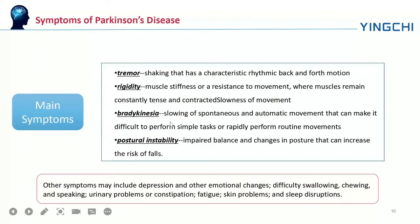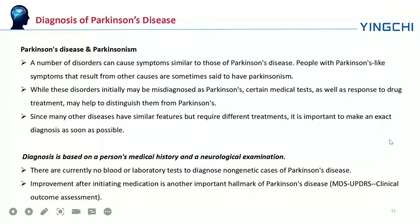These are some main symptoms of Parkinson's disease. As you can see here, most of them are motor symptoms, such as tremor, rigidity, bradykinesia, and postural instability, and other symptoms, including non-motor symptoms, such as depression and other emotional changes, difficulty swallowing, chewing and speaking, urinary problems or constipation, fatigue, skin problems, and sleep disruptions.